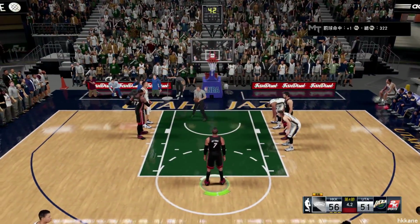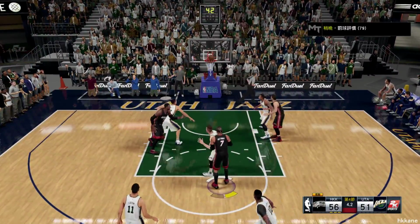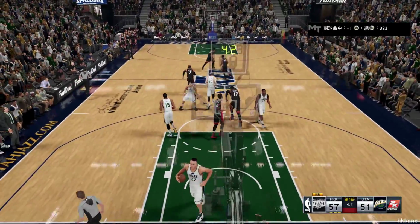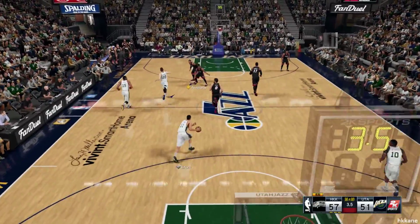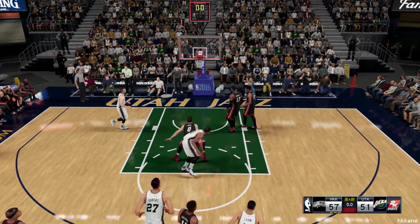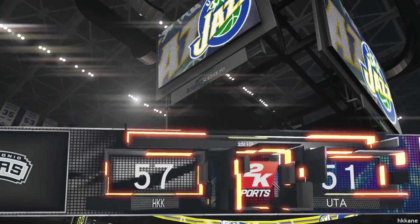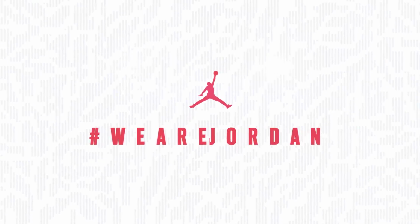First free throw is good, and that puts them up by 5. So it gets them both, and it's a 6-point ball game. Exum. It's off. And so it's San Antonio with the win. A narrow win under difficult circumstances.